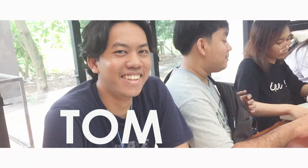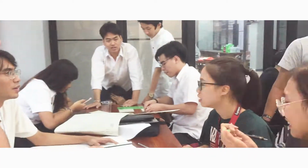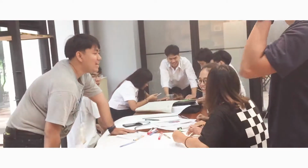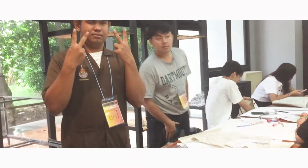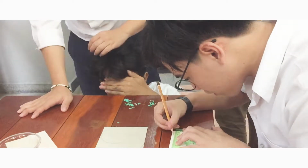We started making a model because we believe from the model we can get an easy image of our pavilion. And we have a very great team, with people who are good at hand drawing, people who are good at model making, and hopefully it's going to be really successful. And more than that, with the support of the teacher, I think everything will be okay.